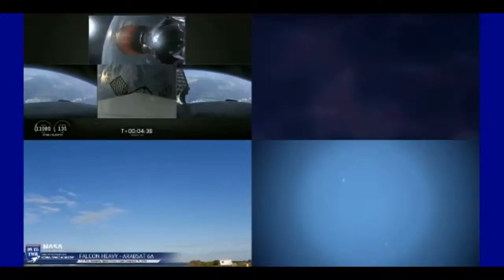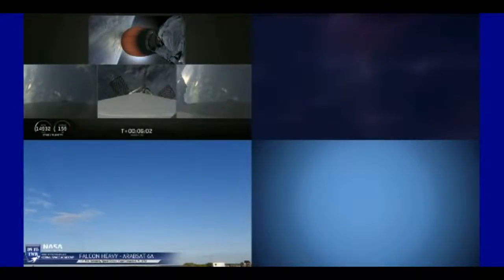We also have successful shutdown of the side booster boost back burn. So T plus 4 minutes, 25 seconds into flight. Side boosters on their way back to Cape Canaveral. Center core coasting out over the Atlantic. Trajectory nominal. Stage 2 looking good with a nominal trajectory. So you'll see the side boosters on your left and right screen.